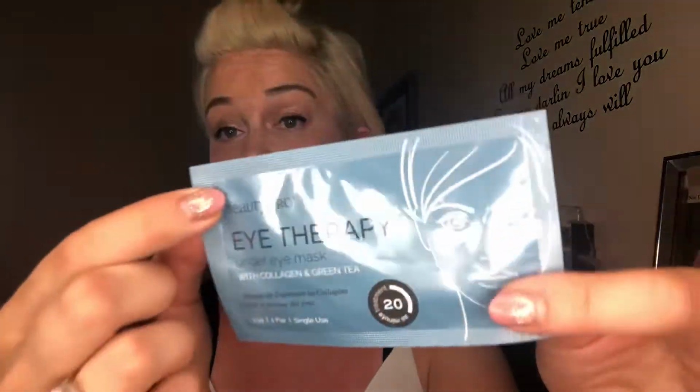Right, let's have a look at this one, seeing as this is the one that dropped on the floor. And it is an eye therapy under eye mask. I need this. Right, okay. So it is here. It's eye therapy. It's a deluxe mini. And it's worth £1.65. And it just smooths out your under eyes and stuff. So I've used it before. It's by Beauty Pro. They're really good. They do the trick. And they're lovely to wear. So, yay. That's the first item.